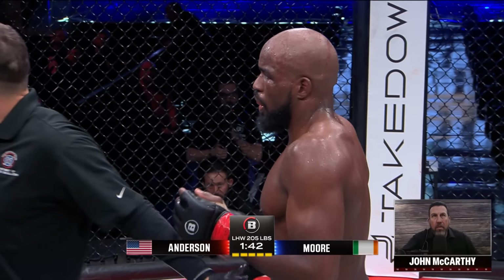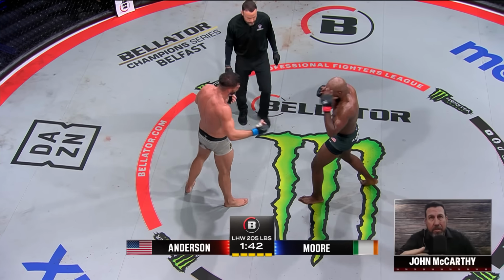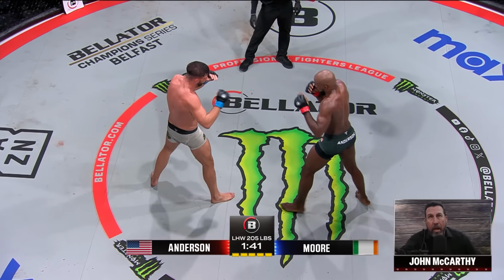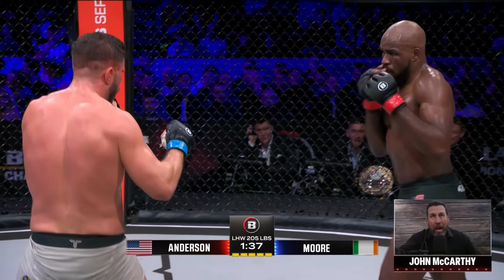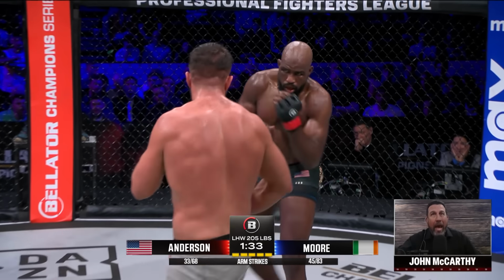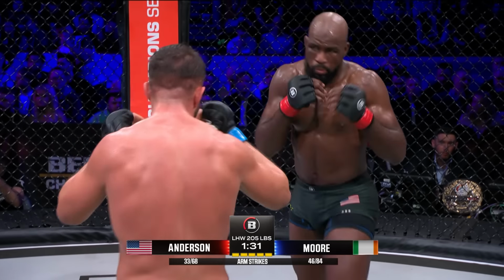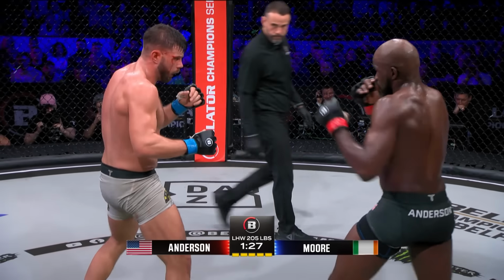Well, what he's trying to do right now is, without taking points, he's taking him out of the position because he feels that Corey Anderson is using his head in a way that is being a striking instrument. So right now, he's actually trying to punish Corey without taking points. Thank you, Big John. Karl Moore now with a little bit of a flurry here.